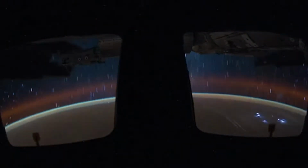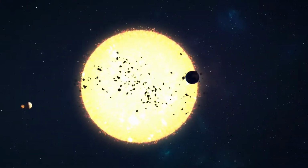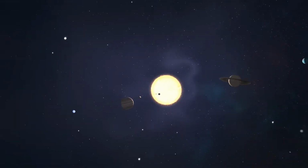GOLD joins a host of missions studying the very nature of space, around Earth, the Sun, and planets. As NASA ventures farther and farther from home, knowing the nature of space itself is crucial for our journey to understand our solar system and beyond.